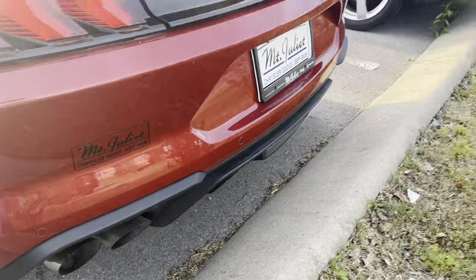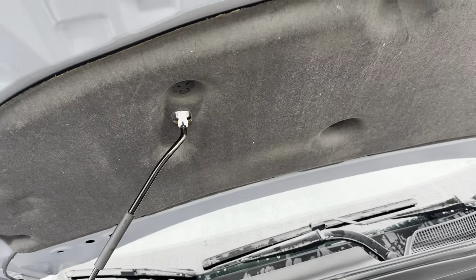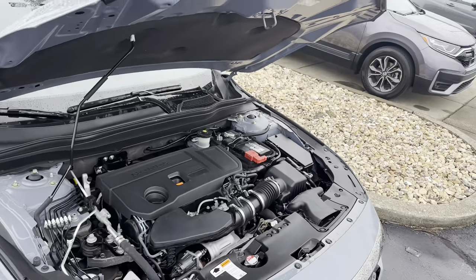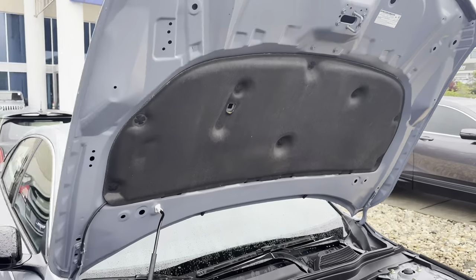Got the quad tips. Look, I'm gonna show y'all this trick with this Honda. So look, y'all see how you got the hood strut, the stick, right? And you put it right there. But then, let's see if I can do this with one hand. But you can also put it in that hole down there. So I'm gonna show y'all. Y'all see where it's at right now. See the stance that it's at. I'll put it all the way back there. There you go. And it could go all the way up like that.